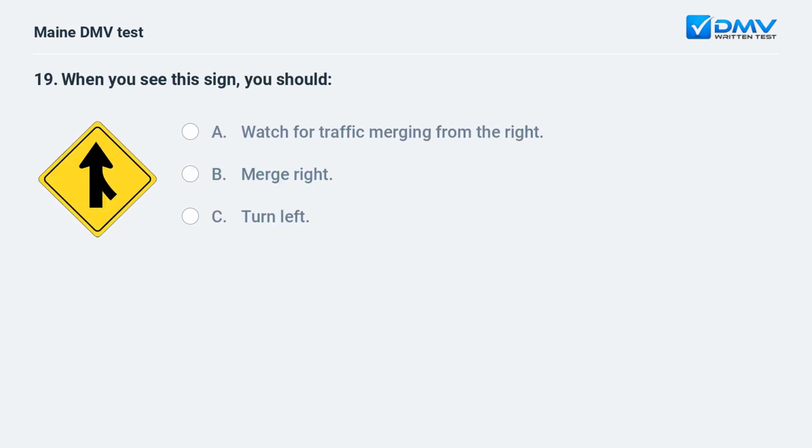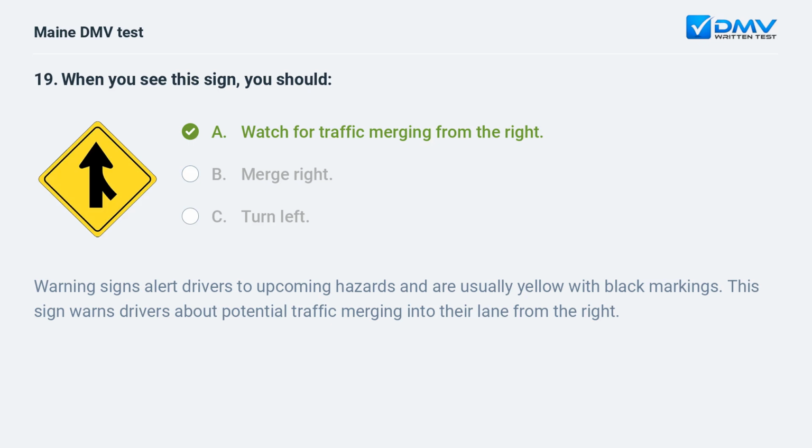When you see this sign, you should A. Watch for traffic merging from the right. B. Merge right. C. Turn left. A. Watch for traffic merging from the right.